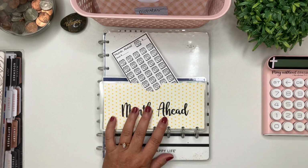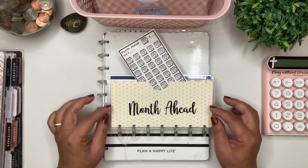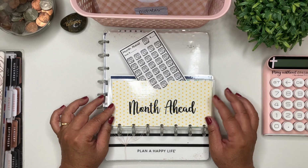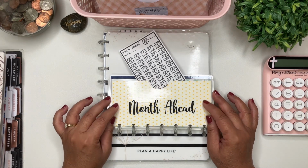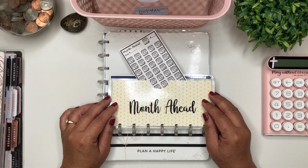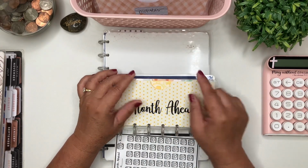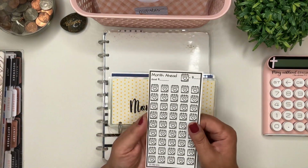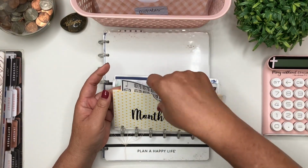In today's video, I'm going to be walking through how I set up my month ahead envelope, and I recently posted a how-to video on how to make your own cash envelopes. I'll link it up here for you if you're interested in that one. And then I also went ahead and hole punched a little notch right here. And then I also made this tracker for my month ahead goal. So this is just going to sit right in here for now.